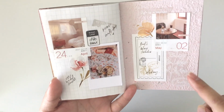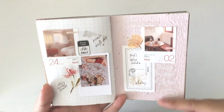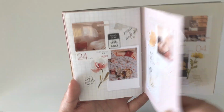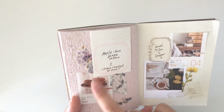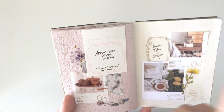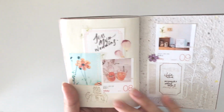I really love this Meow washi as well. It's transparent and it really brings out the color at the back, so I really love that one. And more Polaroids because I'm obsessed. And these tippy things that I love, the tip-ins, I have to do more of that, but I can't do it with everything. But I really love those tip-ins, as they call it.